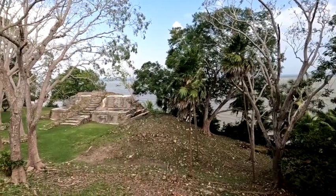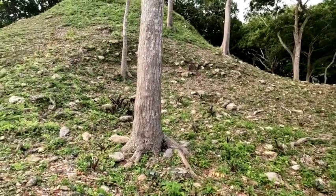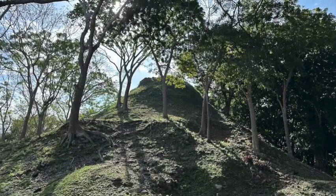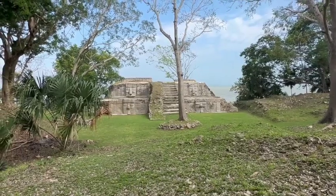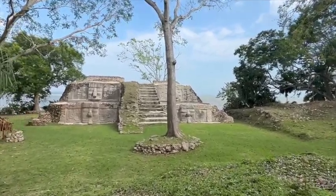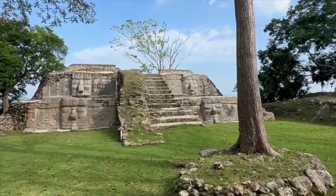This is new. Got a Mayan ruin with the sea behind it. You can't really tell, but I am standing on a ruin right now. Up to the side.